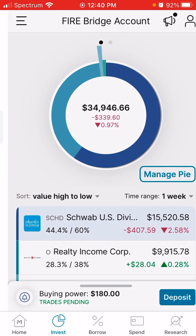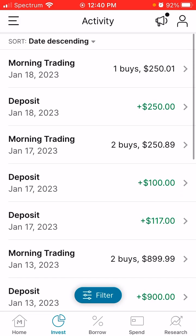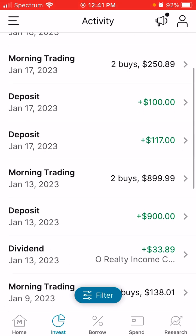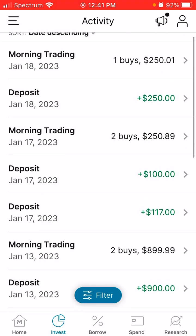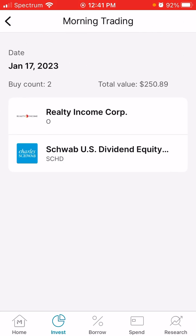Okay, let's go ahead and look at the deposits for the past week. So on January 17th, I deposited $117. Then on that same day, January 17th, I put in another $100. And that gave me a buy of $250.89. So if you add up my two deposits, it's actually just $217. So if you're wondering where the rest of the money came from, that's actually the dividend of $33.89 that was paid out to me on January 13th from Realty Income. So that dividend plus the $217 that I put in gave me the buy of $250.89.